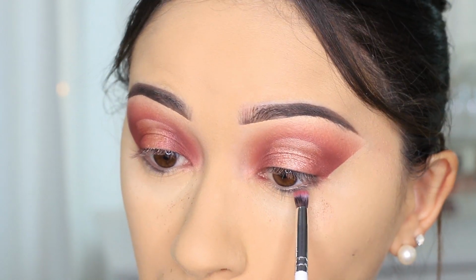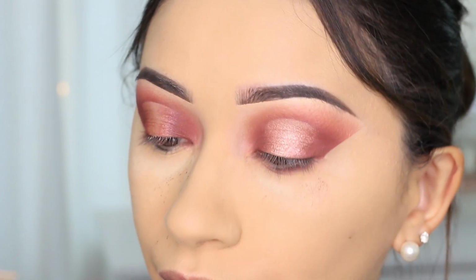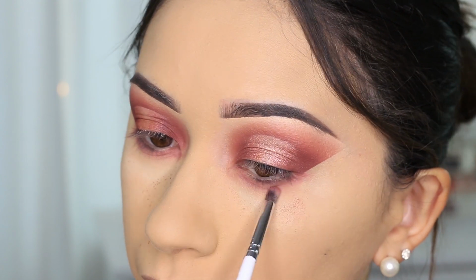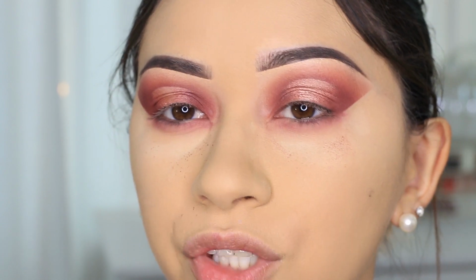And I'm gonna apply this one on the lower lash line. This is gonna be like my transition shade on the lower lash line because, like I said, I want something a little bit darker. And I'm gonna drag this shade pretty low because I want it to show through after I apply all the dark shades.